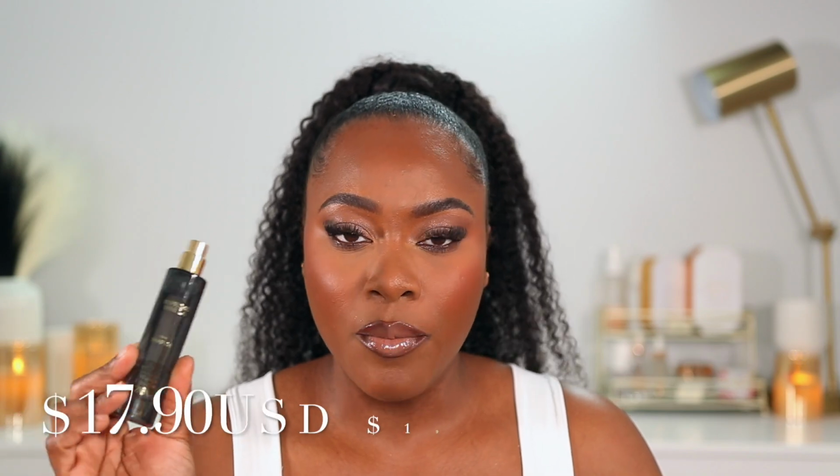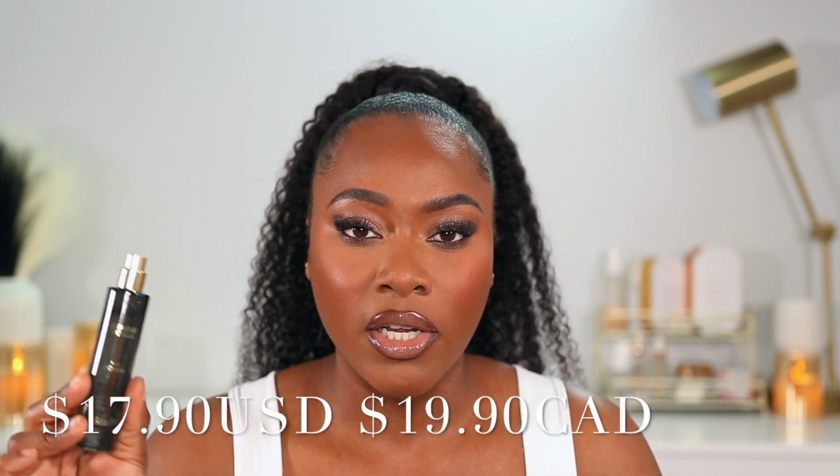This is a 30 ml bottle and you can get this for around 17 something US dollars, 19 something Canadian. I will have the exact price on the screen, but it is under $20 if you are looking for a really nice, sweet, cozy, sexy vanilla scent to add to your collection this fall. Try Supreme Vanilla from Zara.